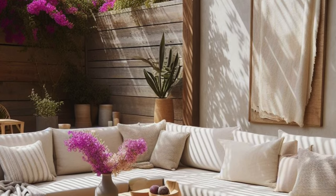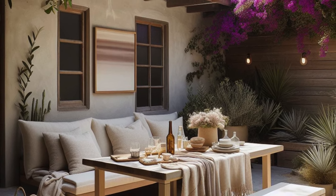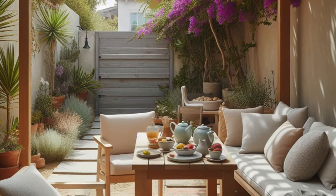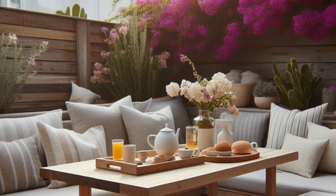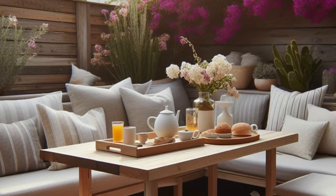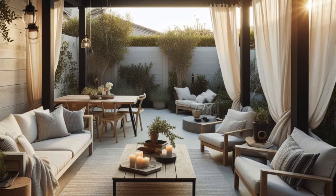Step into this backyard oasis. As the sun begins its descent, casting a warm and golden glow over my small backyard oasis, a tranquil ambiance envelops the space. Lush greenery and vibrant flowers frame the scene, and the scent of blooming jasmine wafts through the air.